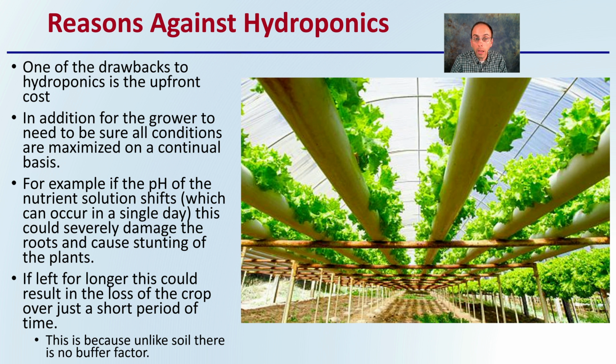For example, with pH, if the pH of the nutrient solution changes or shifts, which can occur within a single day, this could severely damage the roots and cause stunting of the actual plants. If left for longer than a day, this could result in the loss of the crop, or just a short period of time could cause stunting and negative effects. This is because unlike soil, there is no buffer factor, so growers are responsible for continually monitoring conditions such as pH to ensure that everything is within the expected tolerances or ranges to maximize plant growth.